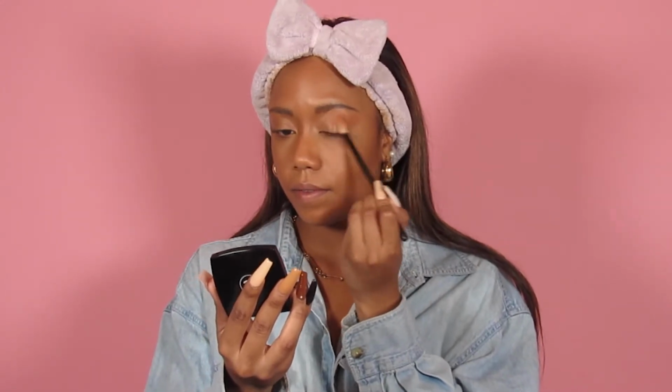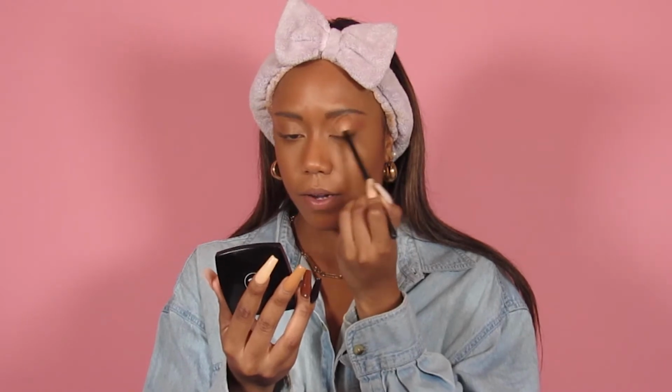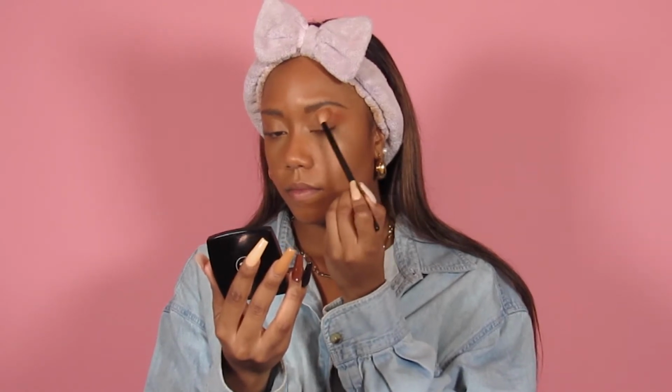First things first, what I'm gonna do is go on with the color Gold Rush. It's kind of a reddish brownish color. And I go in with my bigger eyeshadow brush. Fluff it out. And I kind of put it on my outer crease. I put it all over it. So there, that's what that looks like. And then I'm just gonna go on the other side.